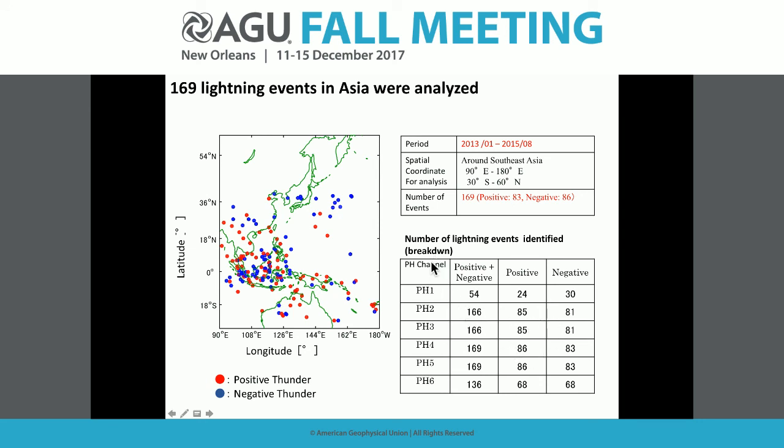So now let's move on to the distribution of the lightning we analyzed. This is a spatial distribution of the 169 lightning strokes we analyzed. Basically, we focus on the region where the EF station is closer. The GRIMS mission observed the entire Earth. However, we limit the region because even the EF transient can suffer propagation effects between the Earth and the ionosphere, so the waveform is distorted. That's why we better use the region closer to the receiving station, the EF.